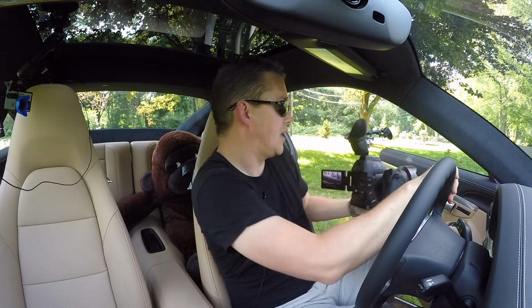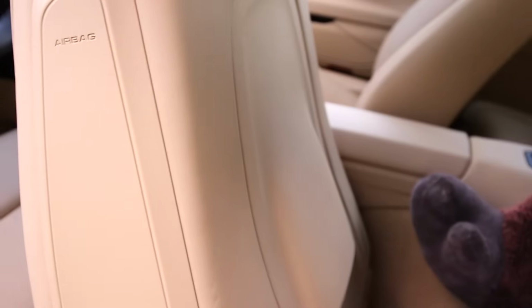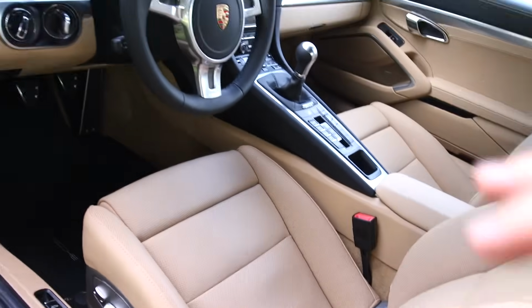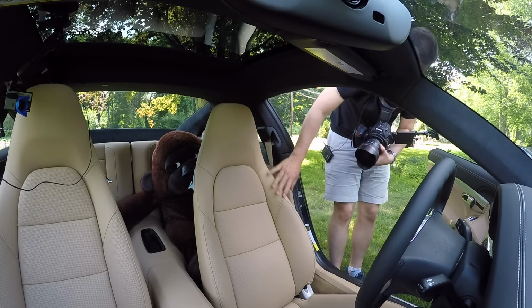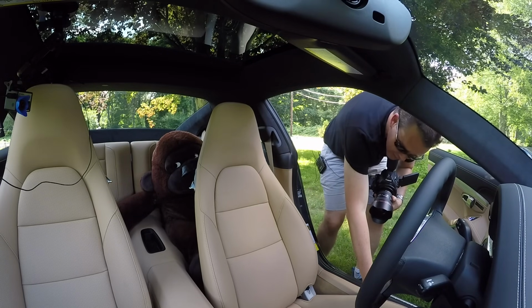The 14-way is nice in that it's covered in leather all the way to the back, whereas the 18-way has a grey plastic shell on the back. The 14-way is certainly the nicer looking seat, but the 18-way gives you bigger bolsters here and up here as well. I might even jump into the back seat if I can. I'm going to put the seat all the way forward here.